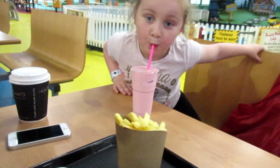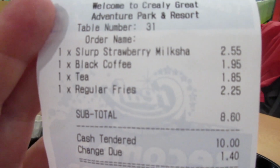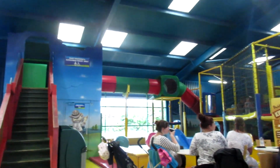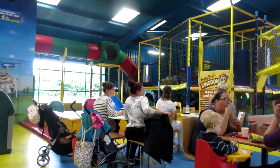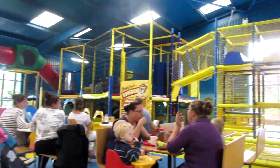Stopped to have a quick drink. So I got tea, Robert's got coffee, and Rebecca's having a milkshake. Tea and coffee is £1.95, £1.85. So there you go. But we're actually in the soft play area, so you've got a really nice frame here. There's a baby area just here, leads into this big frame for the toddlers.